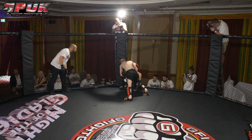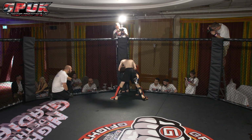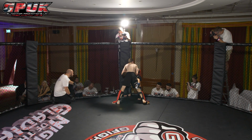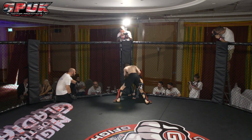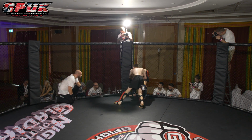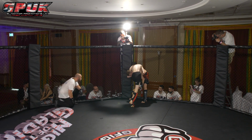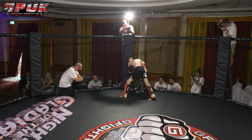Open, ever relentless on that single leg takedown. McCormick's takedown defence. It keeps his hips far back, which keeps the legs far back, which stops him. Keep the leg out, good.